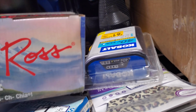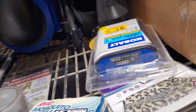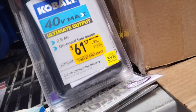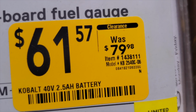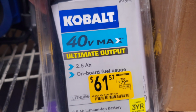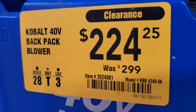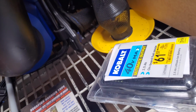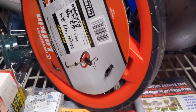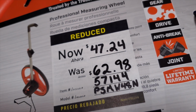It's a 2-in-1. You got this battery on clearance, $61.57. Gotta get some of that stuff out of the way. But yeah, that's a 40-volt Cobalt. So regular price $79.98 down to $61.57. 2.5 amp hour battery, 40-volt max ultimate output, onboard fuel gauge. So pretty nice batteries. And this is the Cobalt 40-volt max backpack blower, $224. Guys, some of these did go very cheap. This one's really expensive for what it is because it doesn't have the battery. So just keep an eye out on those.